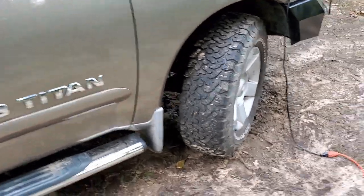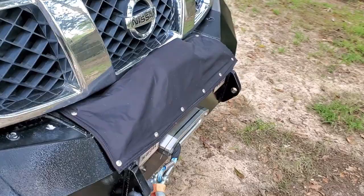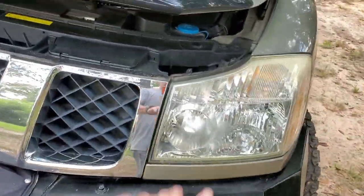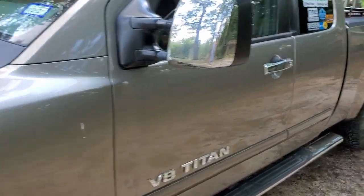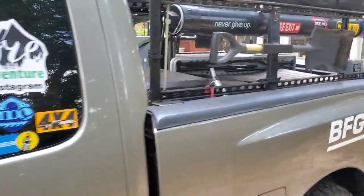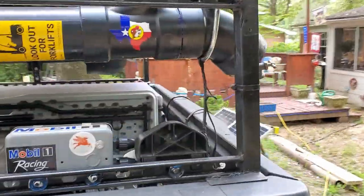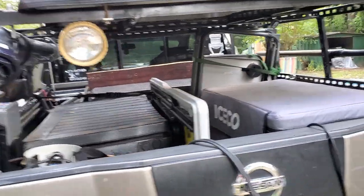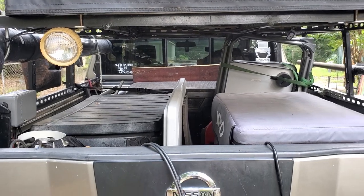I double checked my winch up here, made sure everything was okay with it, and it's 100% ready to go. Checked all my fluids. This is going to be a few day trip, and I'm not sure how much driving I'm going to get in, or if I'm just going to find a good spot and hang out. It's supposed to be a little bit cooler tomorrow than it is today, so it should be decent weather for this. And we'll be headed out in the morning.